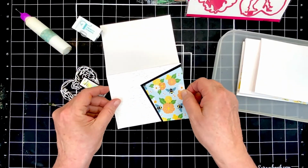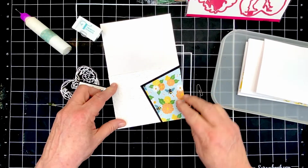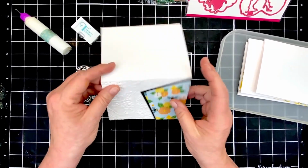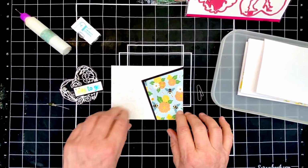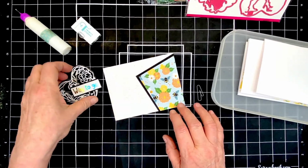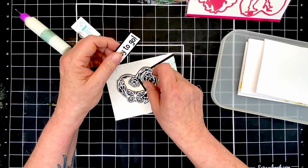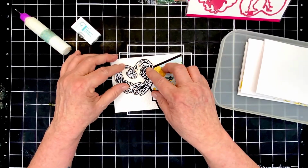So we're going to go landscape on this one and get it on here straight adjacent. I got dirt on there already. Look at me go with my dirt. Yeah, that was the paper that came in the kit, and I'm assuming it's Pink and Main as well. And I think I want to put this little heart over to this side.